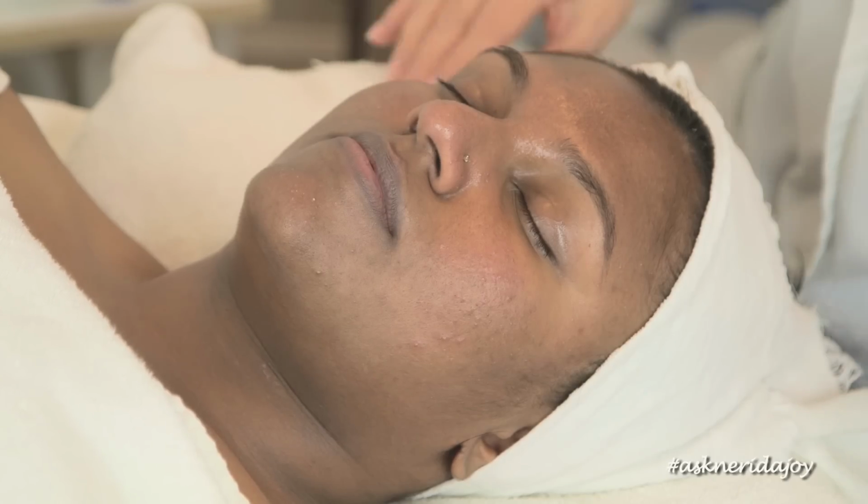So we are going to have her come back again in a month, and we are going to keep an eye on her and make sure we are on the right path, 100%, so that we can get her skin amazing. So that's where we want to go. So I'm going to cleanse off her skin, and we're going to start the facial treatment today.